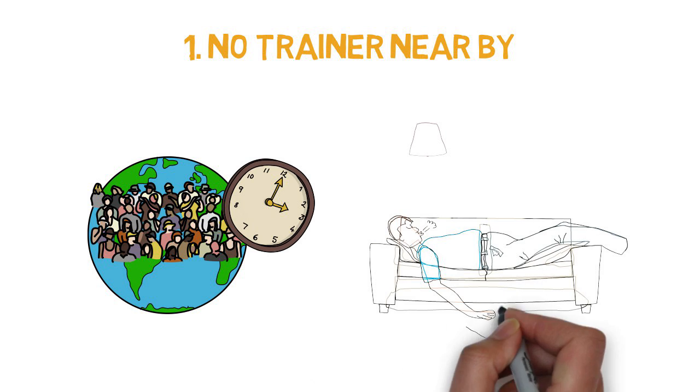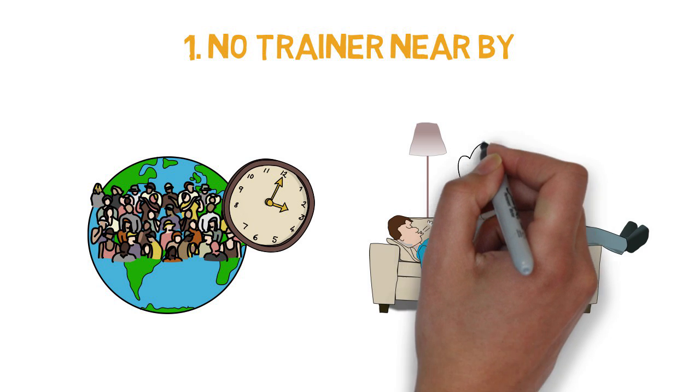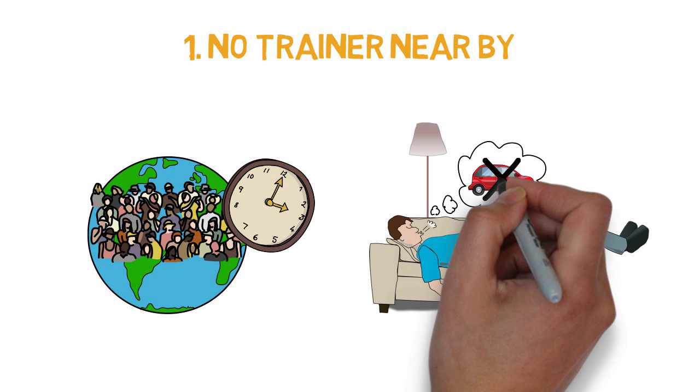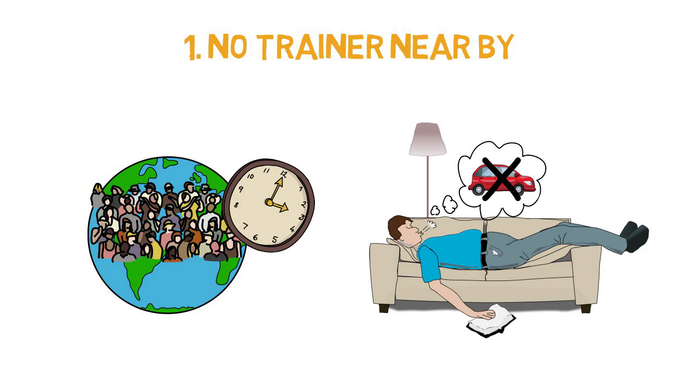Or you might even be thinking how lovely it would be just to lie in bed at night doing a session and then roll over and go to sleep instead of getting in your car and battling traffic on the way home.